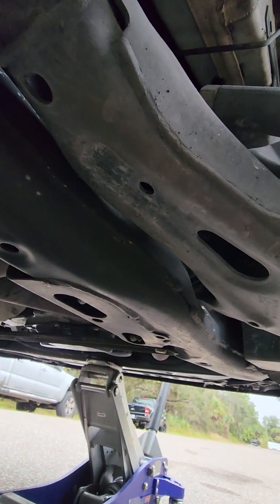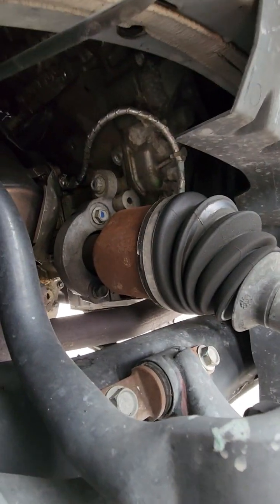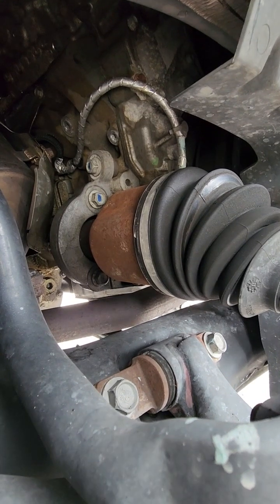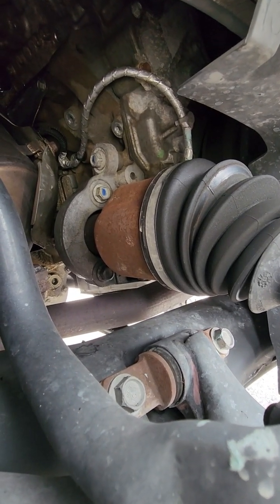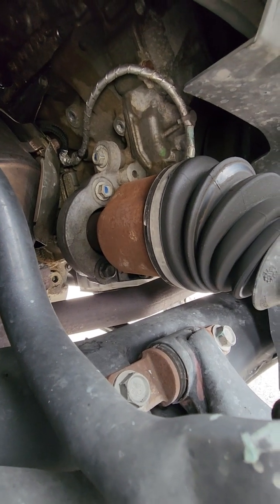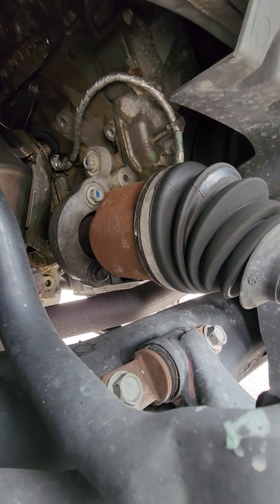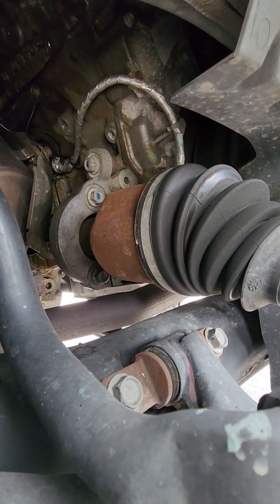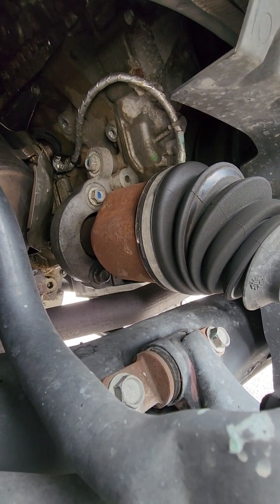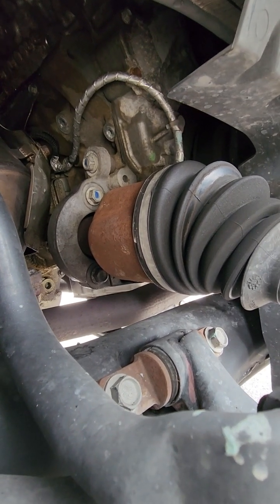Went to drive it down the road and I got the roaring noise again. So here's a video just to give you an idea on what it's going to look like when that goes bad and what it sounds like when it goes bad. That is the gears inside of the PTU or front differential flicking up and down.